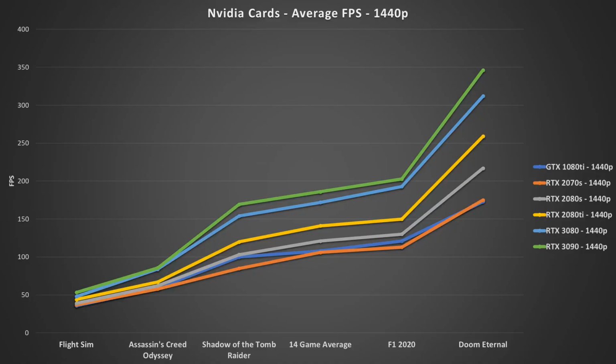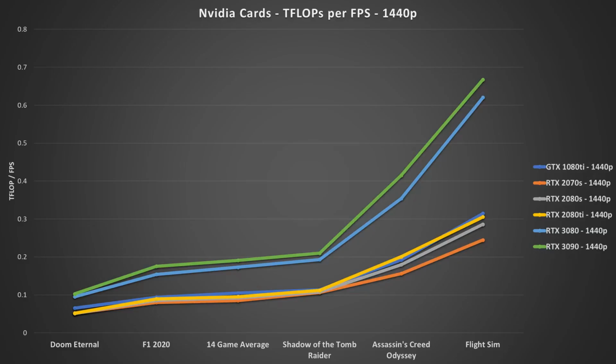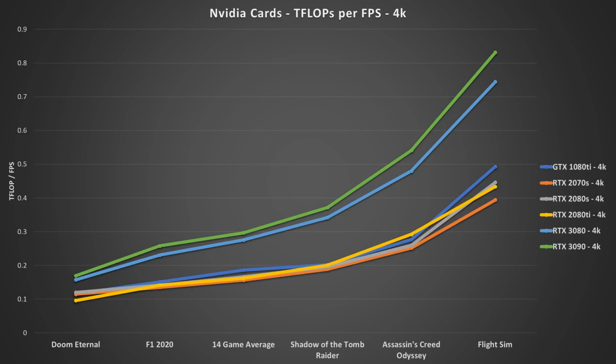Let's pivot to NVIDIA. At 1440p and 4K, we see predictable performance improvements that are no surprise considering generation on generation and card-to-card improvements. However, once we factor in teraflops, the story changes dramatically. While the 1000 and 2000 series cards appear to be very similar in efficiency across the games and the resolutions, the RTX 3000 series requires a substantial increase in teraflop performance for arguably marginally better frame rates. This is AMD's edge. Now, some assumptions for the 6900 XT.